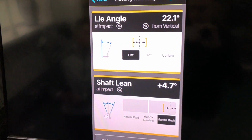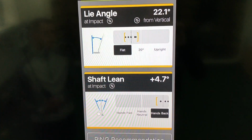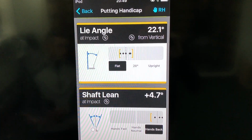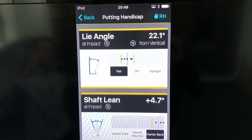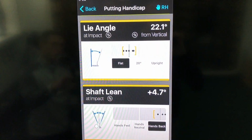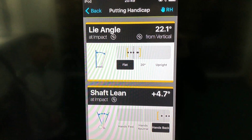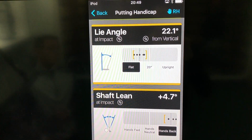The bottom two, if I can show you both of those at this stage, will tell us how we can set the club up for you. So lie angle and loft ultimately. The standard lie of a Ping putter, our black colour code, will be 20 degrees. That's the shaft measured from a vertical position. Now you can see not only are you returning it flat, but by 22.1 degrees. So we would need to make the club a couple of degrees flatter in its lie angle to at least allow the club to come in flat to the floor.